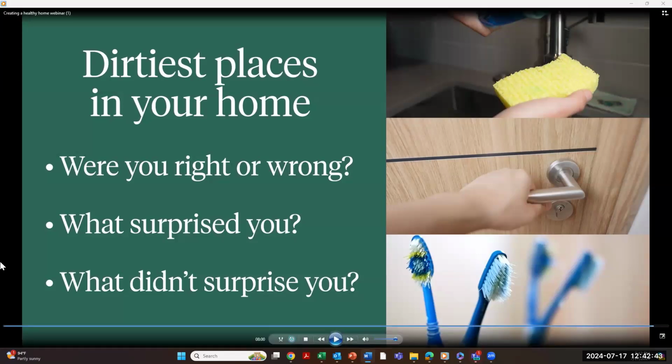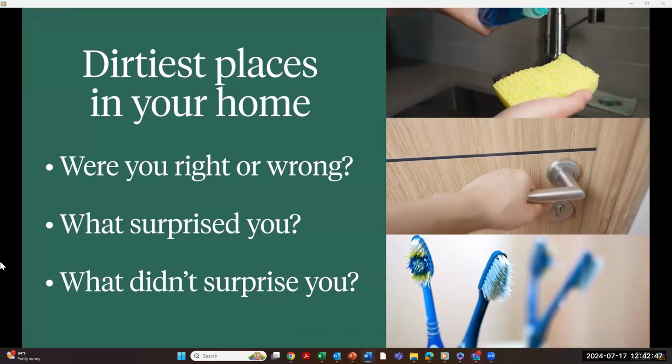Also, your kitchen sinks. Your sink is an ideal spot for bacteria to grow. Plus, the sponge tends to hang out there, and we all know how filthy those are from our last video. So to clean your sink, you want to use disinfectant once or twice a week.